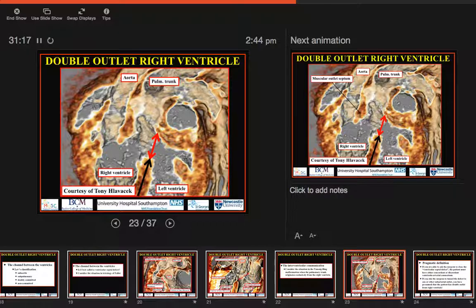But is it analogous to the ventricular septal defect you just described to me in tetralogy of Fallot? The double-headed red arrow here is still the outflow tract for the left ventricle. Are you going to ask the surgeon to close that ventricular septal defect? Exactly, not unless the specimen is going to come to me. It is nonsense to call that double-headed red arrow the ventricular septal defect.